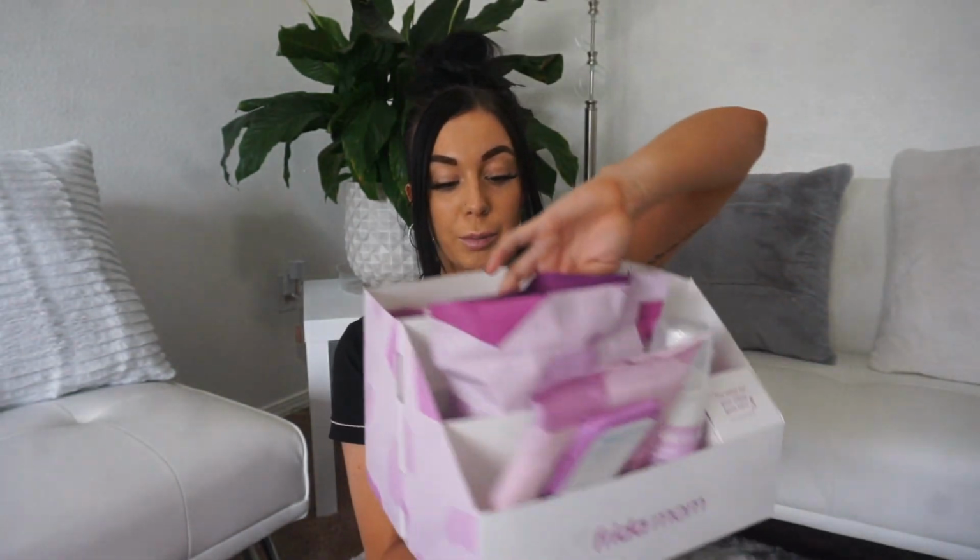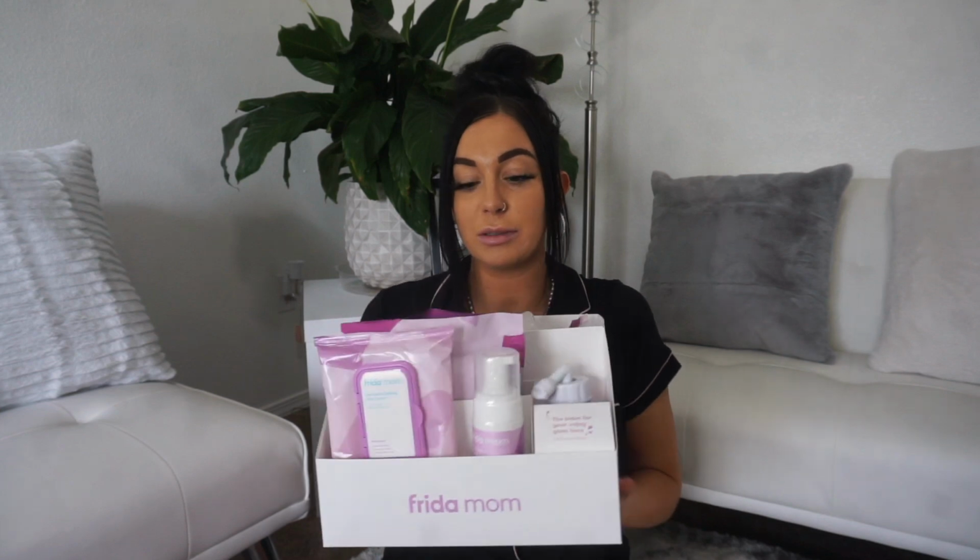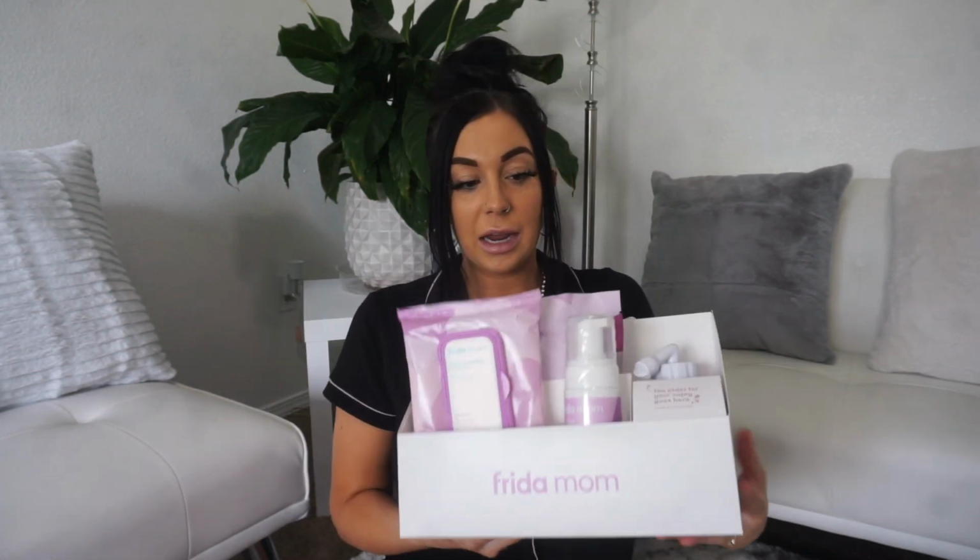What's also the vibe in the disposable underwear scene are the Frida Mom disposable underwear. I like these, okay? I personally was gifted the Frida Mom postpartum pack thing. I think this is $50 at Target. I was gifted it at my baby shower, and I didn't use all of the stuff like I thought I would, but I do recommend it still. I mean, not everything is necessary.